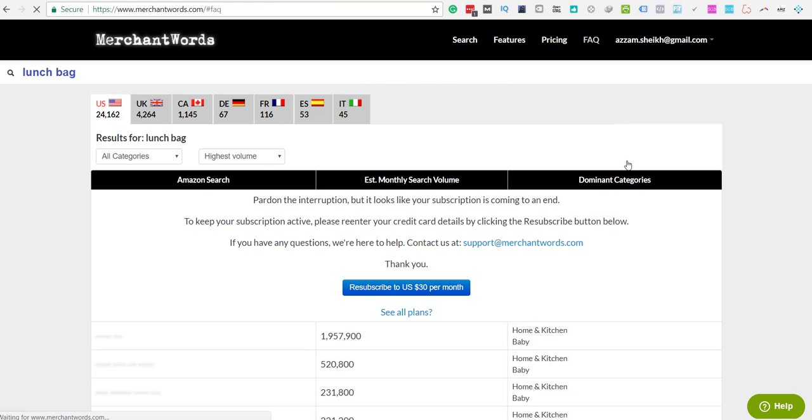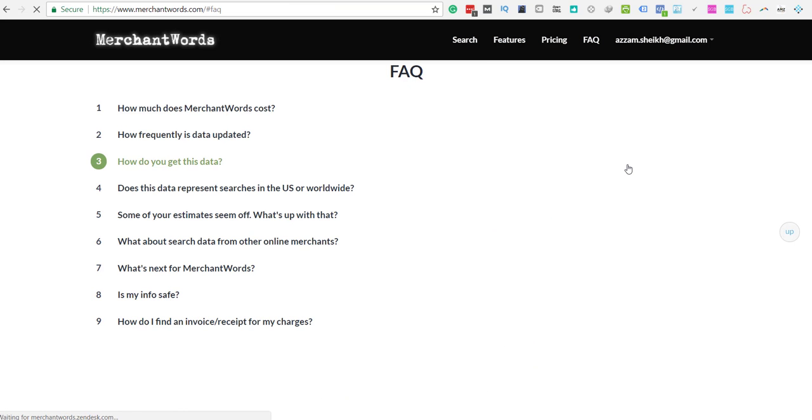I would also advise you to go and quickly have a look at the FAQ, because like everything, Merchant Words should be taken with a pinch of salt. It is a third-party service provider that tries to use third-party data to estimate search terms, but nonetheless we have found it to be somewhat reliable in showing what people will be searching for. So how do you get this data?